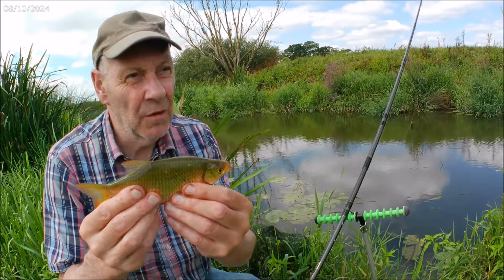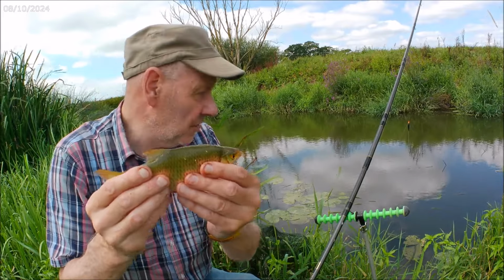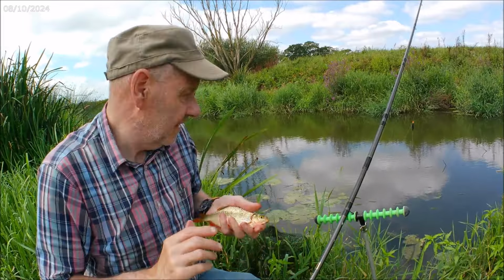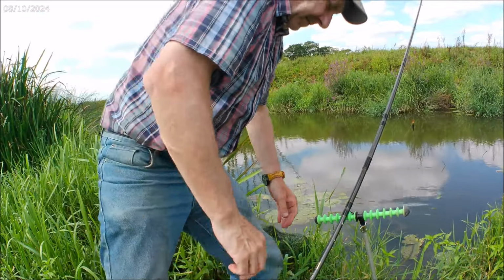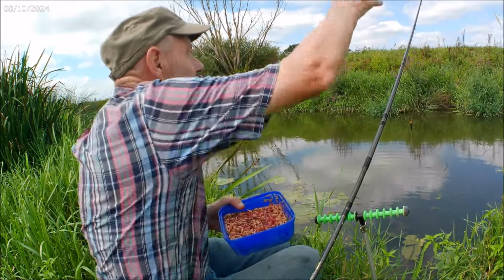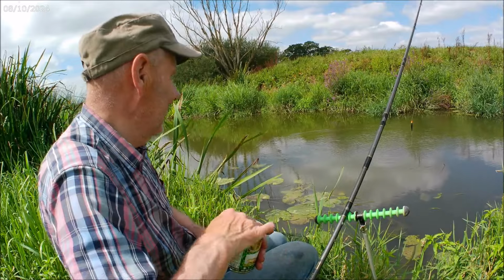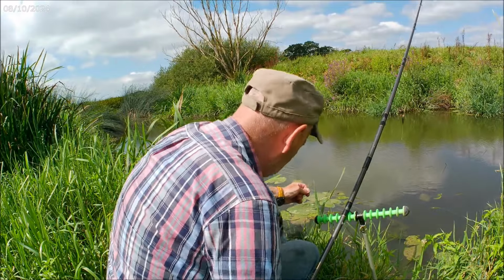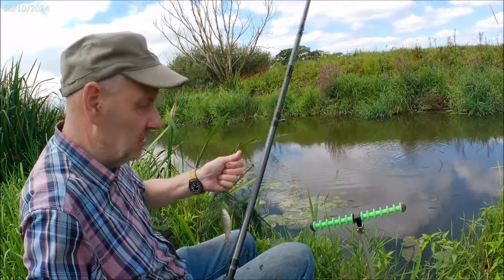So up to now we've had, I don't know, two or three rudd and a couple of roach. Some of them on the stick float, a couple on the maggot feeder. There we are. Nice fish. Right, it's a bit of hope there now. Let's get some more maggots out there. Keep feeding it. Was on single caster, that was. Well, I think it's going to be a bits and pieces session today.